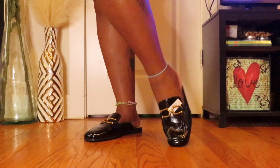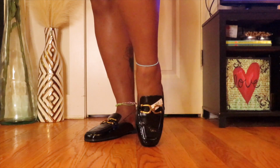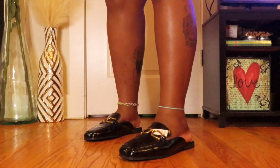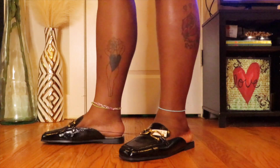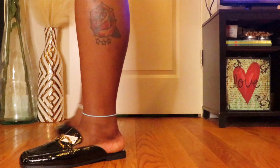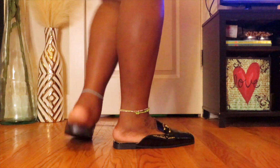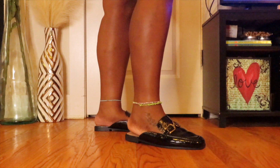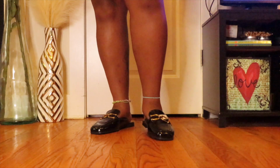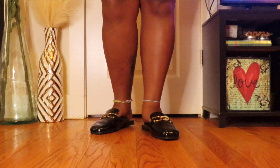So this is that shoe. Again, same gold detailing. Side here. Go back. They are very comfortable. I'm thinking about, like I said, wearing these to work, with slacks, a little nice chill outfit.